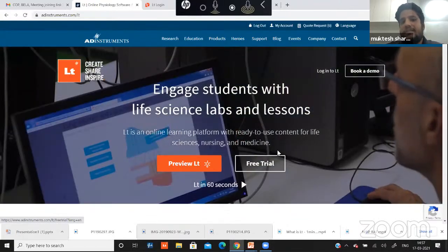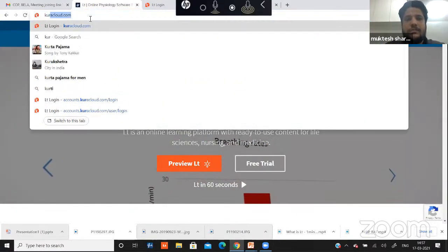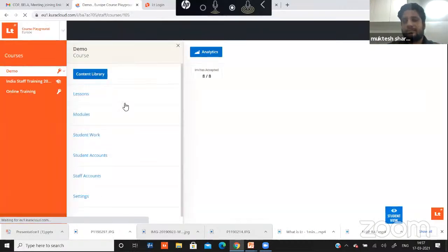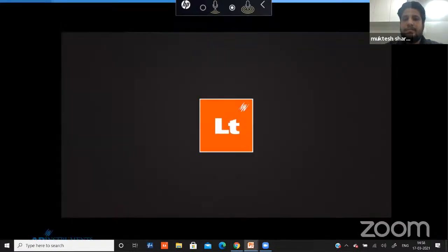It will be a free trial. After your ID is created, you simply have to type puracloud.com, right? Definitely when you show your interest, some representative will help you create your ID and demonstrate how the software works. So this is how you can go for ADInstruments and create your own ID. This is a 1 month free trial version. You can try on your own and see how it can be helpful for you. Is there any other question?